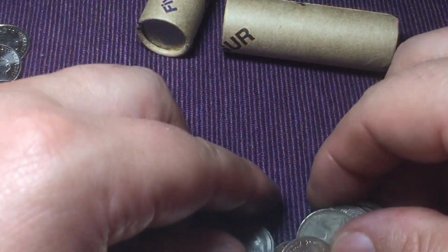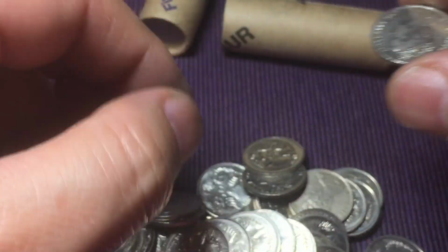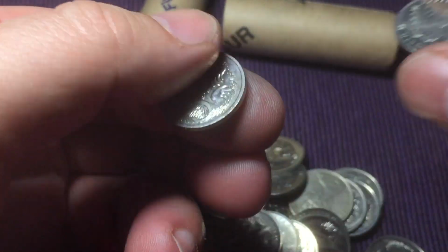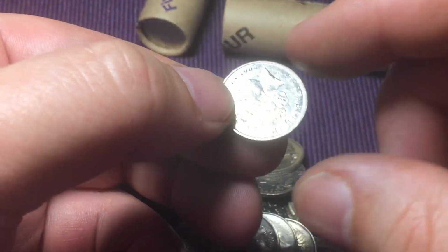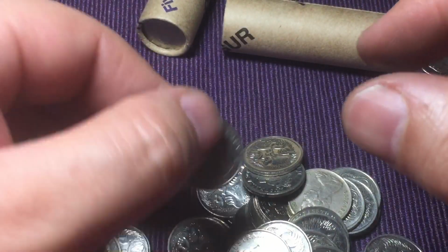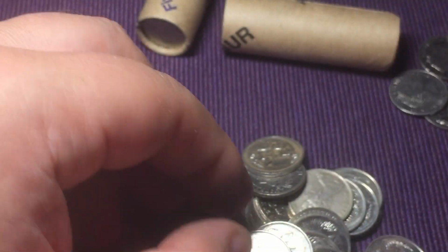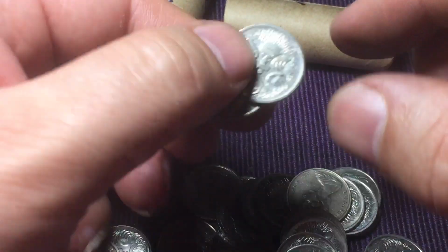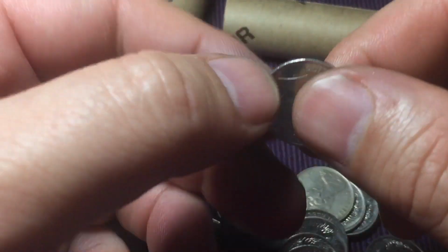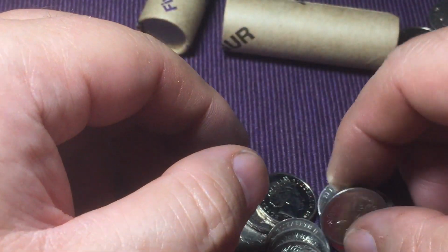Right. 92, 2010, 2006, 2016, which is the normal one, not the changeover one. That's not a flamingo. That was a 2001 before. 23. Okay. 2016. There's a 71.